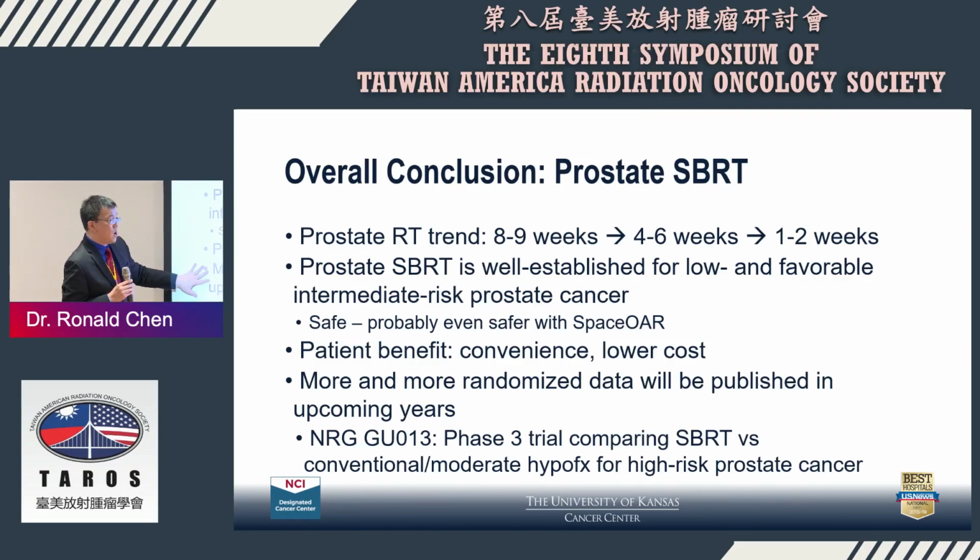And I think there's more and more randomized data that will be coming. There are more trials in phase 3. If we wait a few more years, there will be more and more randomized trials that will be published.